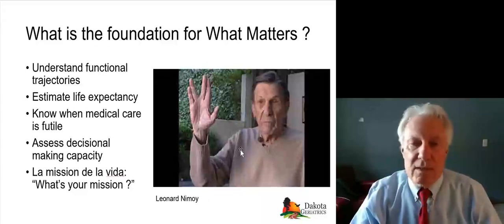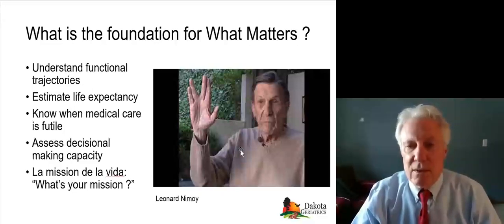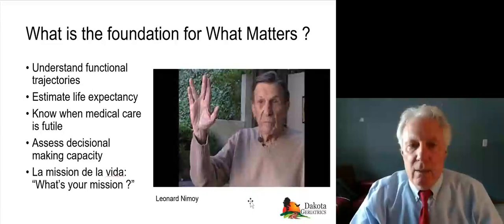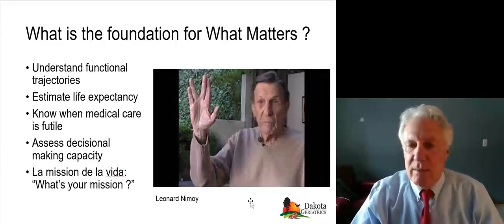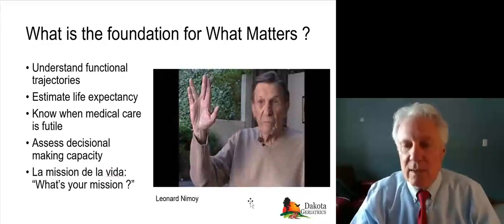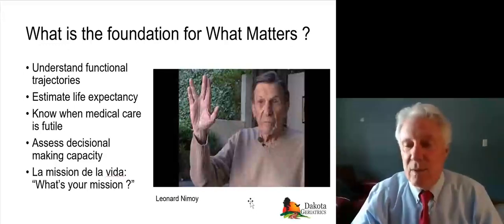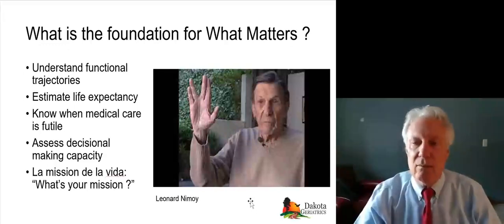And when we had a discussion that her remaining life expectancy was about 3 more years, she gave second consideration to having the surgery. We also need to think about decisional-making capacity. Does the person or the older adult have the ability to understand what's being asked of them? Do they understand the consequences?